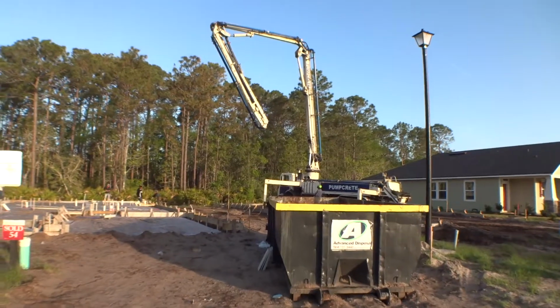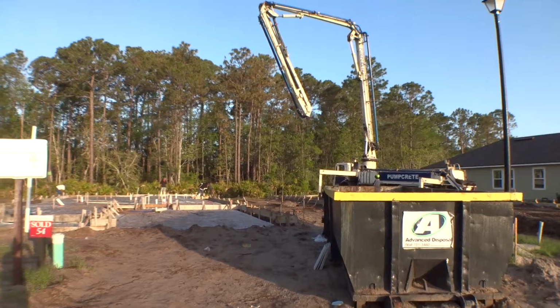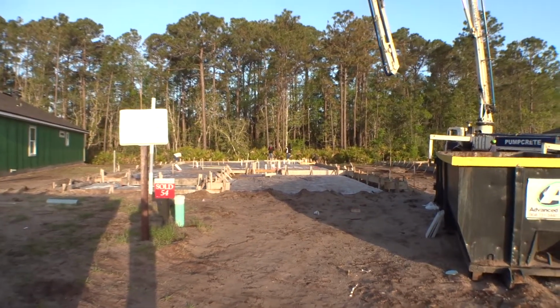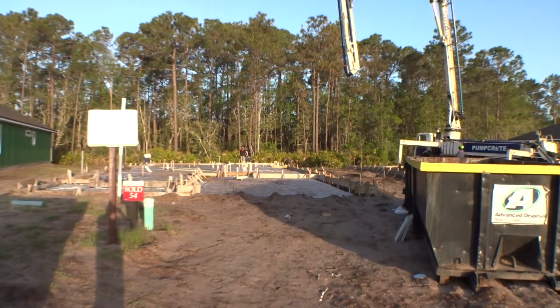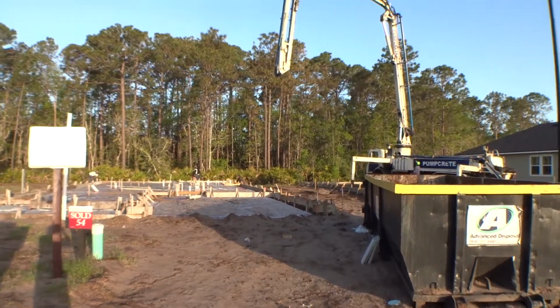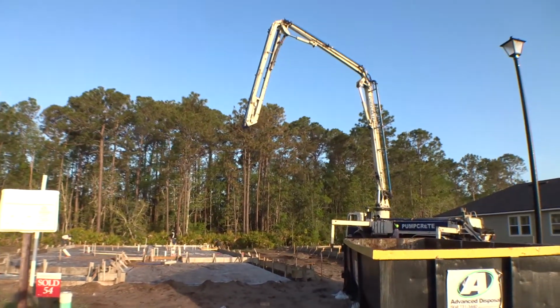All right, we're getting the pump truck set up. We'll get the concrete trucks in position here in just a few minutes. The guys over there are making the final preparations because they're going to be putting mud inside all those forms, and they're making sure everything's where they need it to be. In just a few minutes, we'll see them start pouring some concrete.